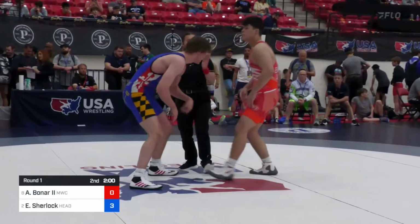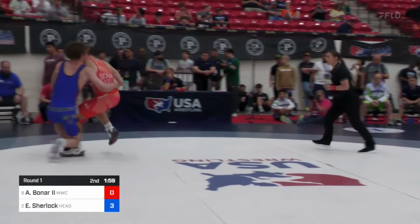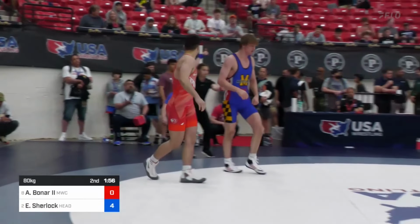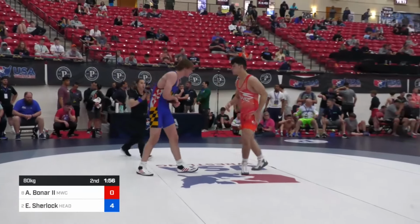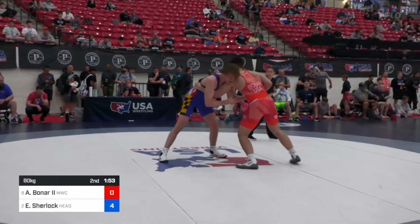Coming back, and we're ready to rock. Bonar coming out hard, and Sherlock drags him. He's going to get a step out. 4-0 lead now. Yeah, Sherlock doing a great job using Bonar's momentum against him, turning the tables on him.